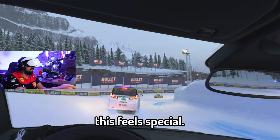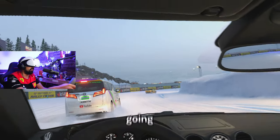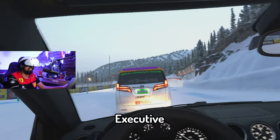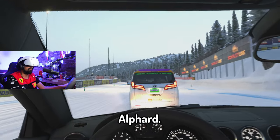But oh, look at the luck. Oh, this feels special. This feels like we're all going to go to an ice bar afterwards. And look, here's the Kireth Community Racing Executive Lounge, the Alphard.